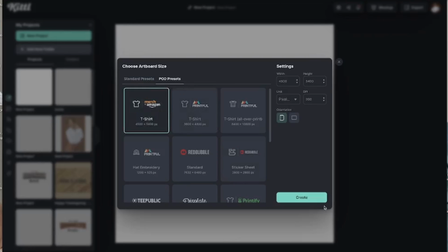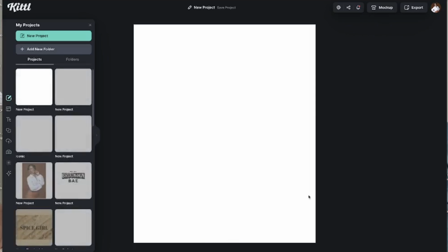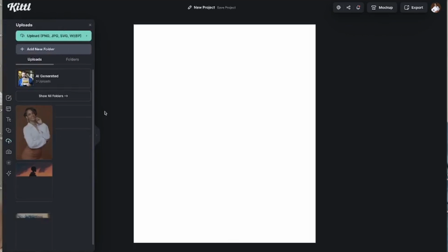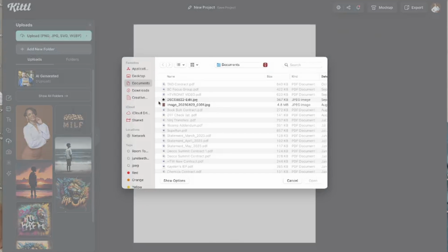So I can click on that and I can create my t-shirt inside of this, and then I can export it to that particular platform. Don't you just love it? So I'm going to come on over here to the left hand corner. I'm going to click on this icon for uploads. So I'm going to now upload my own image, and I'm going to go through my file folder.